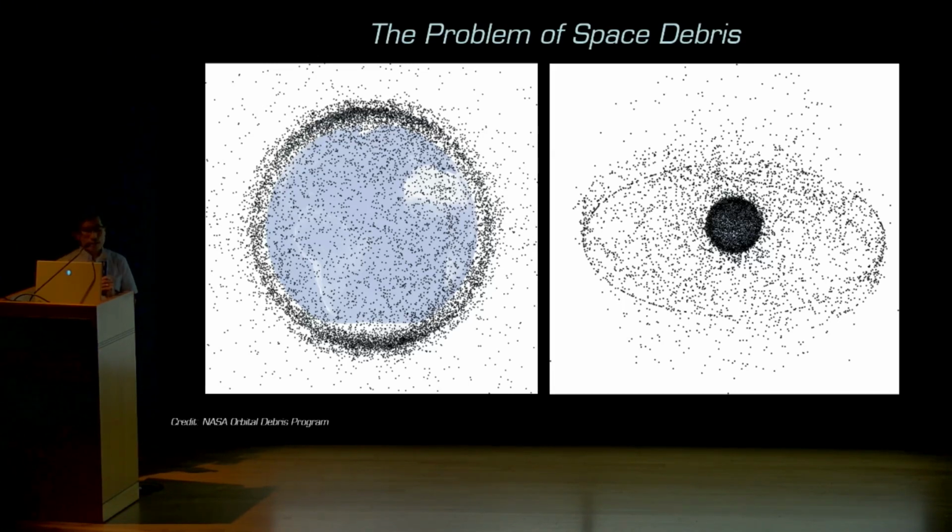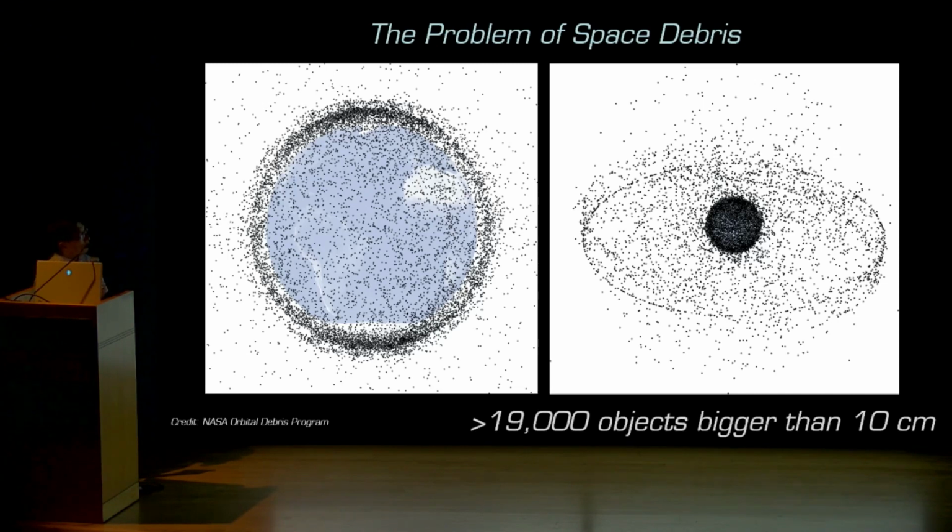And this is quite a serious problem because even just a few years ago, there were on the order of 20,000 objects that were bigger than 10 centimeters. So this is definitely something that should concern anyone who uses satellites or puts up satellites, and that pretty much includes everyone in this room, because even if you don't think you're using the services of a satellite, you probably are in some way.